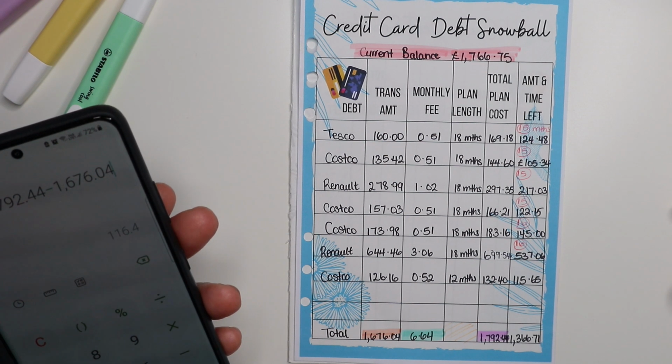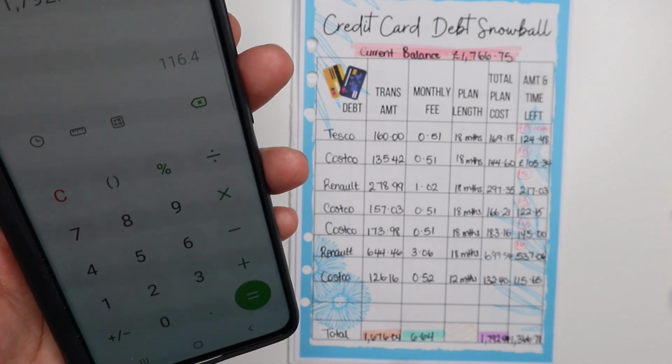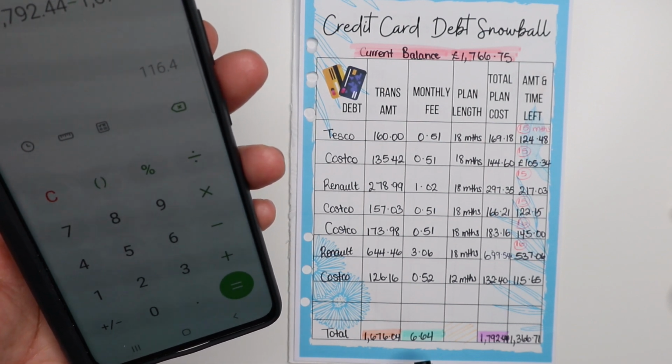76.04. So that's £116 in fees in total, if you see that there, okay? So £116.40. Not bad at all.